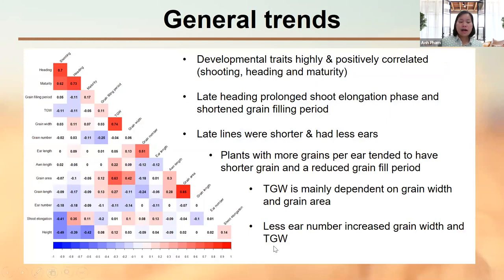This is the correlation matrix heat map showing you the relationship between traits. And this is the figure for 2015, but the same trend can be seen for 2016 as well. So we can see that developmental traits are highly and positively correlated with each other. What this means for us is that next time we only need to score, say, one of the traits, say heading, which is easier to measure.